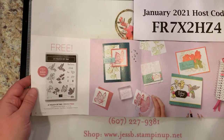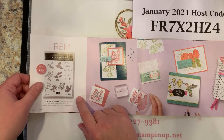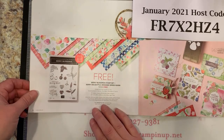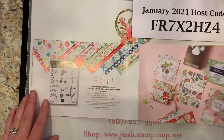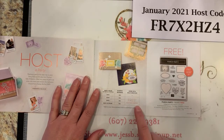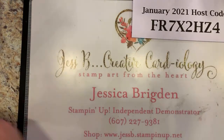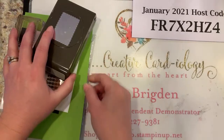There are 2 items in here that you do need a $100 purchase to qualify for. That is the A Touch of Ink stamp set and the Berry bundle. It includes this Berry Blessing stamp set and the Berry Delightful Designer Series paper. And then the host set that I was talking about is here on the last page. It's called Punch Party, and it is automatically added to an order or party of $300 or more. Yes, so some great items here. We are starting out nice and bright. I'm really going to match my shirt here.